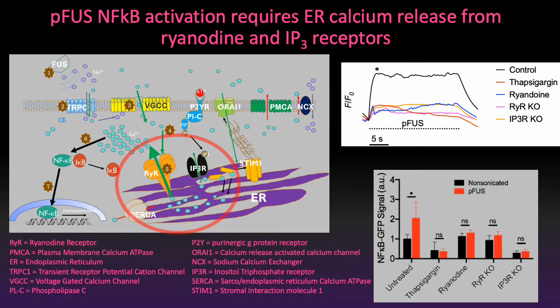Next, we looked at ER calcium release. As we expected, this was where most of the calcium release came from and is what the big wave in the trace represents. So first what we did was we used thapsigargin, which basically knocked out SERCA, which caused the endoplasmic reticulum to empty. And when we used thapsigargin, we saw no pFUS response, suggesting that the endoplasmic reticulum calcium was indeed involved.